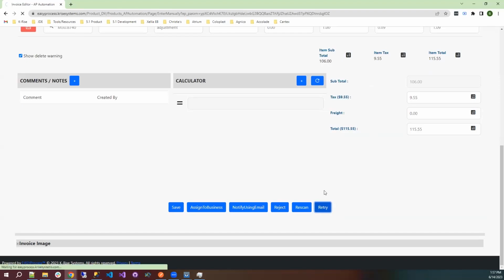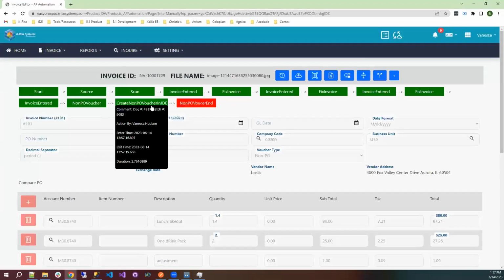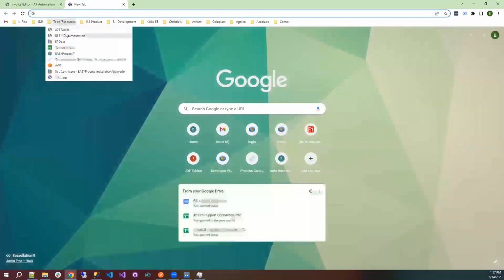So we define that this is a non-PO voucher, so it should go all the way down to non-PO voucher. So it created that non-PO voucher in JDE, and it reached the non-PO voucher end, which meant that everything went through.